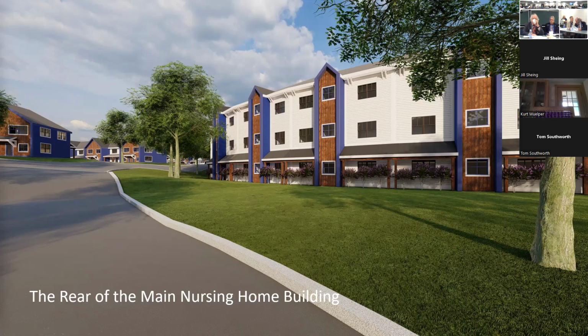Yeah, and every resident room has to have an outside window. Every bed in every resident room has to have an outside window. Is that wanted by law? That's a requirement by CMS. That answers my question. Thank you. You didn't hear any of this before, but that's a reality.